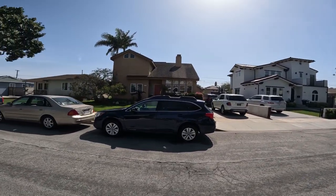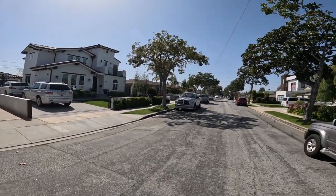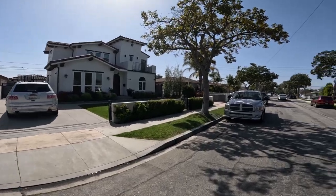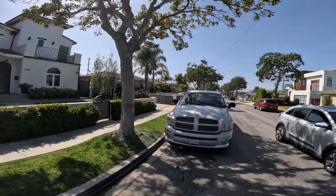This neighborhood. Both these houses, Christ. This one's even bigger. Look at that, they got a big balcony up there with a door. Look at that. I never go out there, no chairs in there.